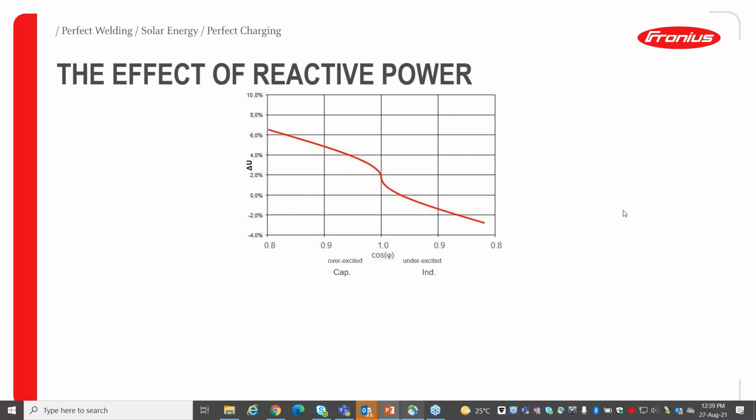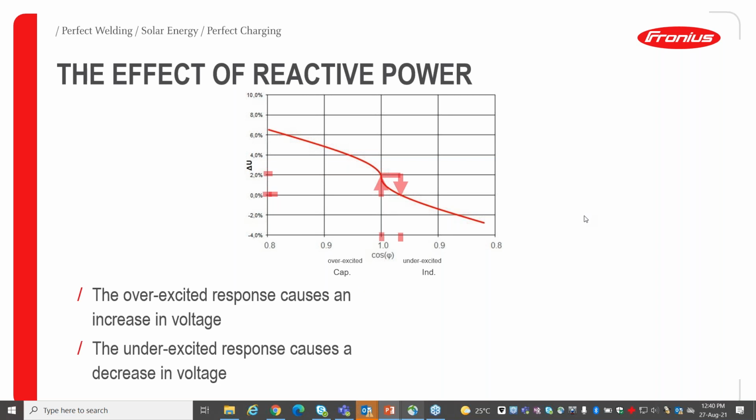So what is the net effect, therefore, of the reactive power within a grid? As we can see here, we have several set points that are going to lead us into an overexcited response from reactive power, which is going to cause an increase in the voltage. And this increase in the voltage, we are calling capacitive reactive power. And then we have another, underexcited response, which is going to cause a decrease in the grid voltage. And this is the element of the reactive power that is operating in the inductive segment of the cycle.